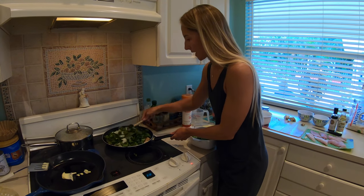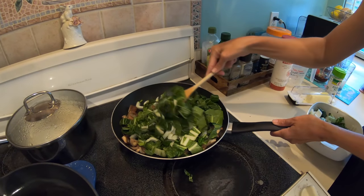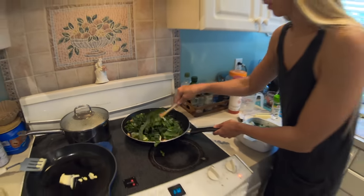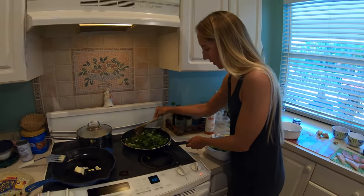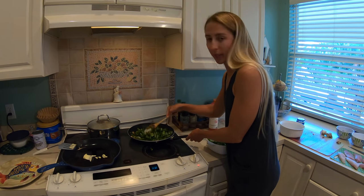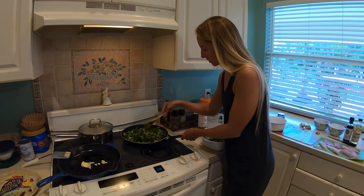Alright, so we're going to saute the bok choy for probably about 4 or 5 minutes, pretty much until it's sauteed. Just kind of depends on how your heat is. I have the heat at about medium. In a couple minutes, I might turn it down to medium low and then add my sauce.